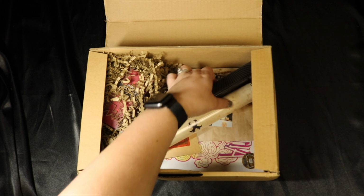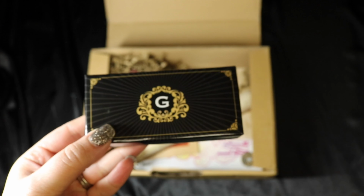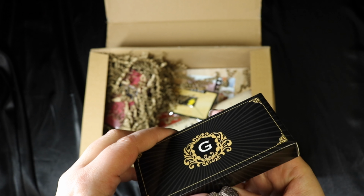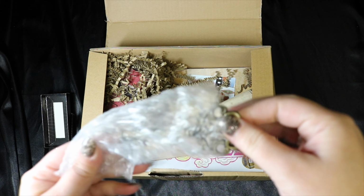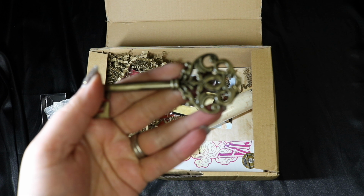Okay. Oh, this is heavy. We got a box with a G on it, and it's pretty heavy. This is a cool looking box. So let's see. Ooh, I think this is a Gringotts key. Oh, it is. Oh my gosh, it's so cute.